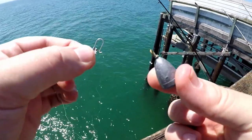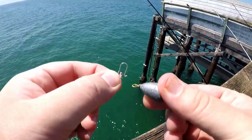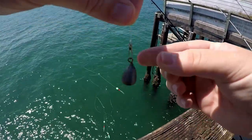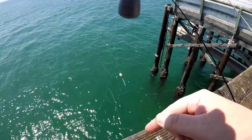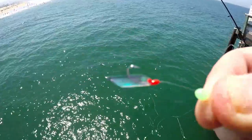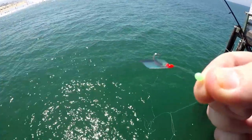All right, guys, at the bottom of the sabiki rig, I am hooking a 1 ounce weight to the clip at the bottom. So that way when you cast the sabiki rig into the water, it floats down to the bottom and then you jig it upwards. These are the little hooks that I'm gonna be throwing out. And I'm just gonna let it go out with this little flashy thing on it and see what we can get.